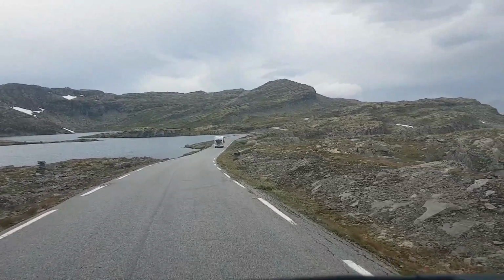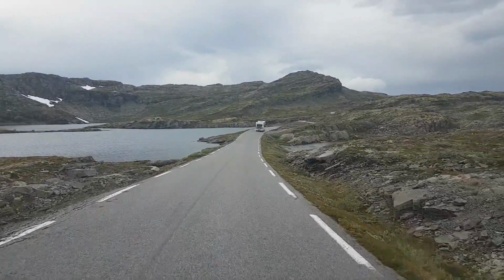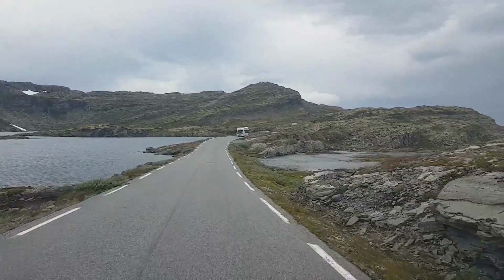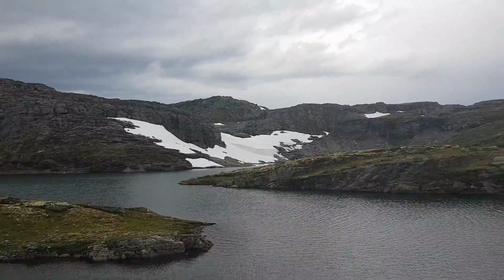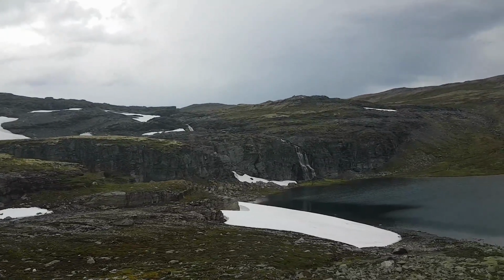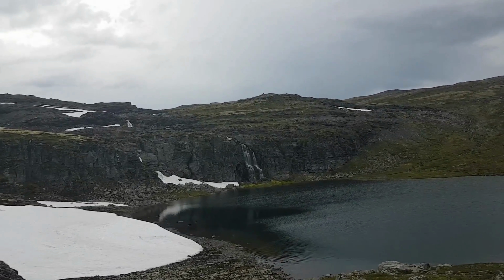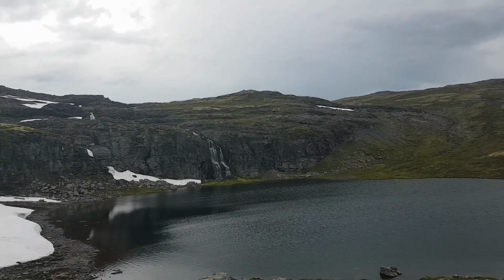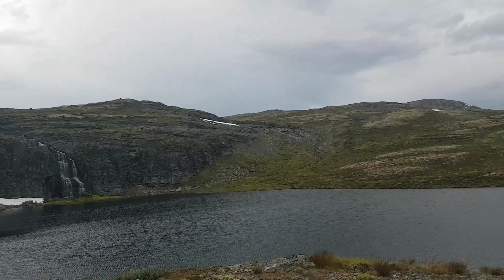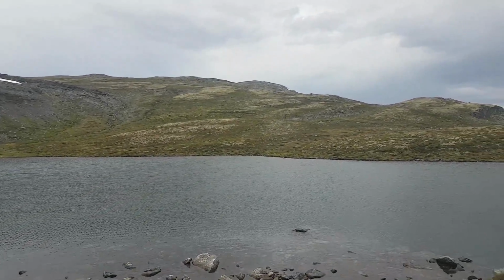Absolutely stunning. Like, look at this. Just looking for a spot to stop. Magical. Oh my god, throw in a waterfall. Look at this. Magic. Absolutely magic. That water will be freezing.